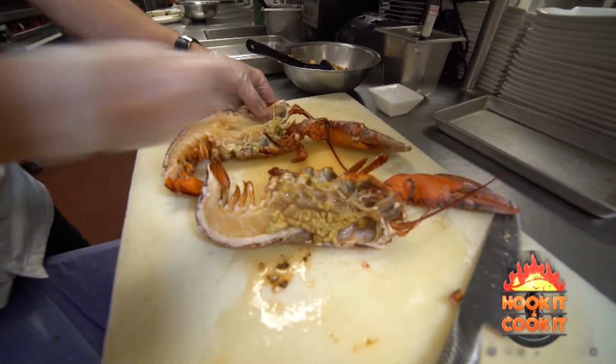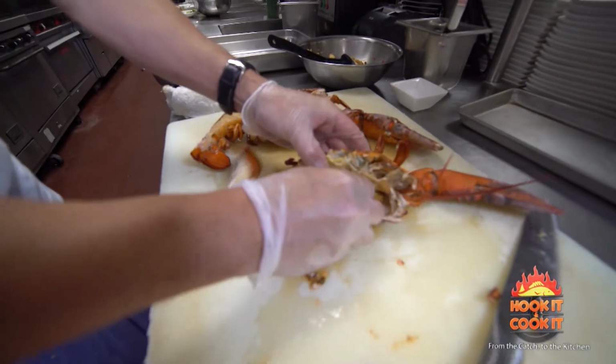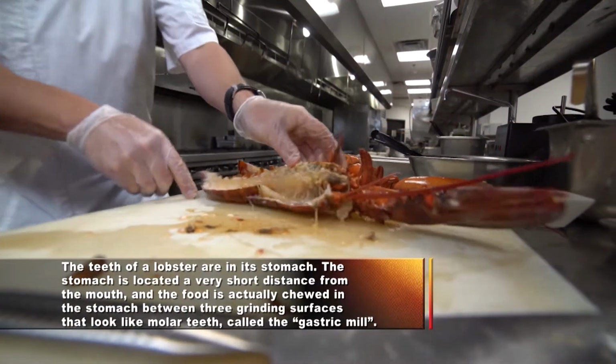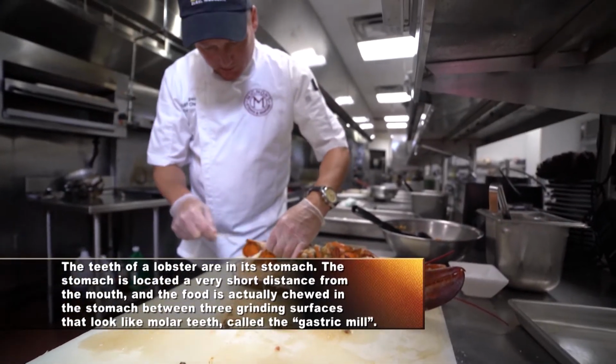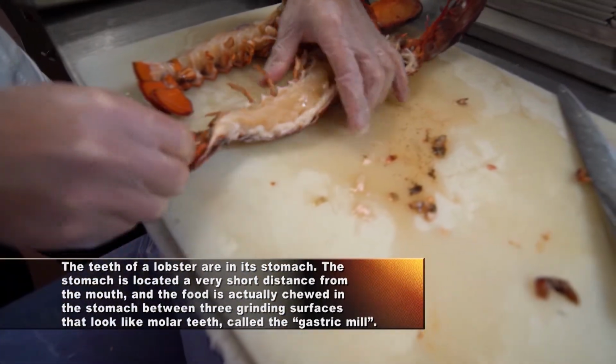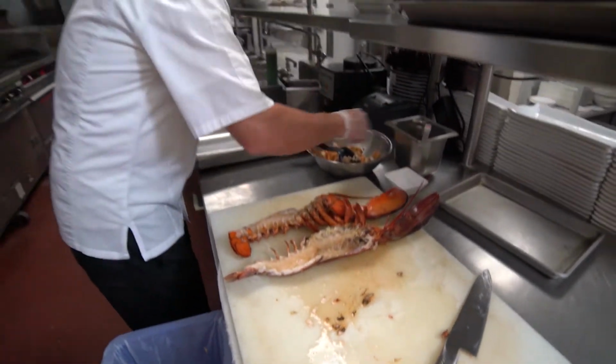Something you don't really want to eat. Yeah, we'll serve it depending on the customer's request. Usually we cut it up a little bit so it's easy for them to eat, and they can just take a cocktail fork. We skewer it so when you cook it, the tail doesn't curl all the way up, and it'll be a little easier for them to reach in with a cocktail fork and grab a nice piece of lobster or the stuffing out of it. Kind of family style here.